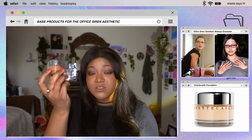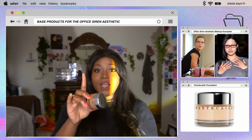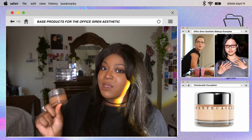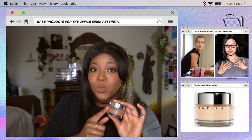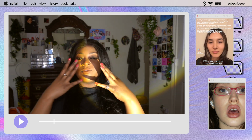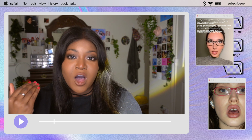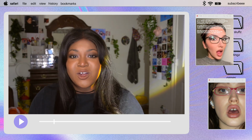This is the most skin-like foundation I have ever tried in my entire life. Nothing compares to this. Literally, I bought it because they use it on the set of Euphoria for a reason. This looks like skin to the point where I was putting on other pieces of makeup and it felt weird. You know when you try to contour your bare face and you try to put eyeshadow on your bare face? It doesn't look right.